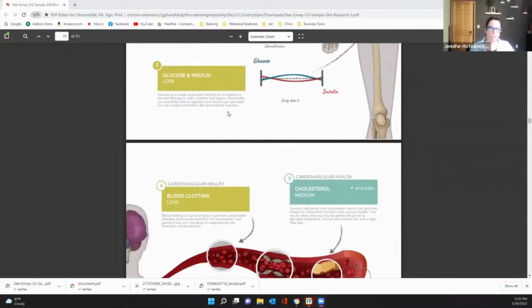Glucose and insulin, childhood obesity, diabetes, just on the rise in the US. It's amazing to me to watch this. And the bulk of this can really be regulated with diet. This is telling you how difficult it's going to be. This person's glucose and insulin response is low. They have kind of a safety or an insulated factor. Their body will process things a little bit easier in this area. Not everybody is like that. To have that genetic information gives you a closer idea and a better idea of how your body will tolerate certain things.